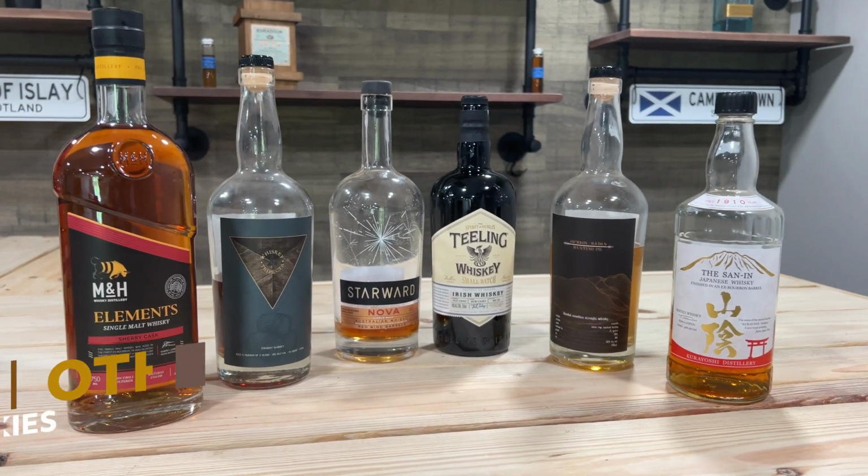Okay, 6 bottles left, and because I don't have enough of each other country, we're going to blend these into just miscellaneous countries. So we got Australia here. Starboard Nova, like 50 to 60 bucks. Incredible. This is just like a pear apple orchard in your mouth. It is super good. It's finished in red wine for 7 years. It is very, very good. I would recommend Australian whiskey a lot.